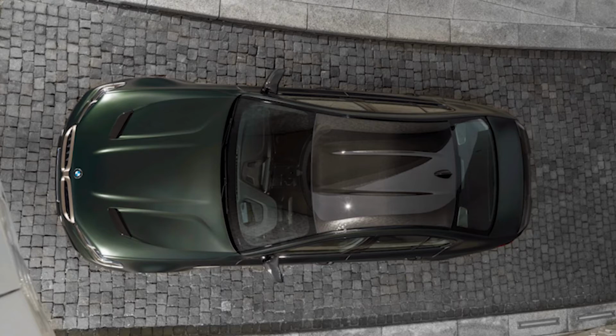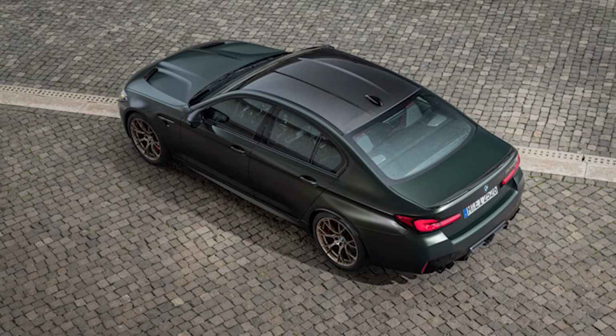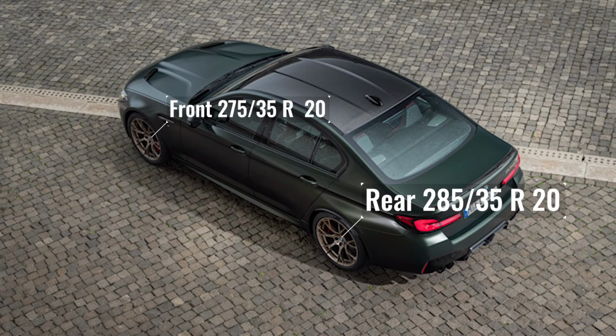So there's a shot of the roof. This car is said to be 180,000 euros, so that's like 214 thousand USD. It's supposed to come out in spring of 2021. So we're just looking at the back. Again, it's just a beautiful design for this M5, classic design.